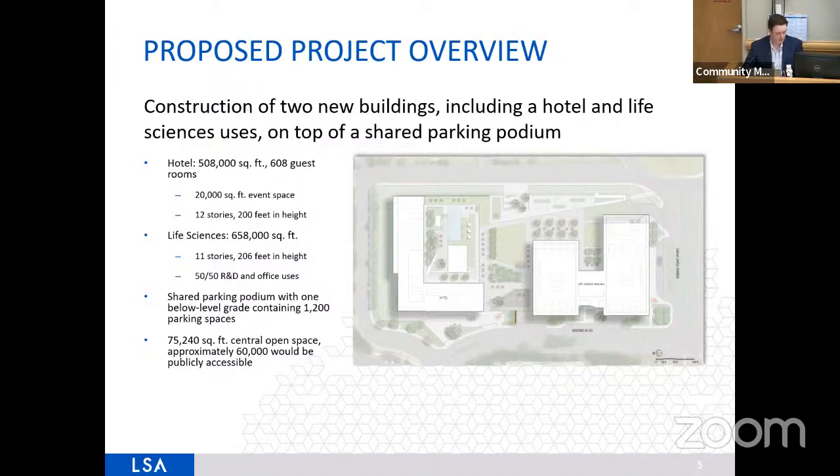The second building would be a life science office building, which would be located on the southern half of the site and would contain approximately 658,000 square feet of floor area, split evenly between research and development and office space. The shared parking podium would include 1 below grade level and contain a total of approximately 1,200 parking spaces. On top of the parking podium would be a central open space, which would include approximately 60,000 square feet of publicly accessible space. We're currently working to define the project for CEQA purposes, so there may be some refinements that may be reflected in the EIR if needed.